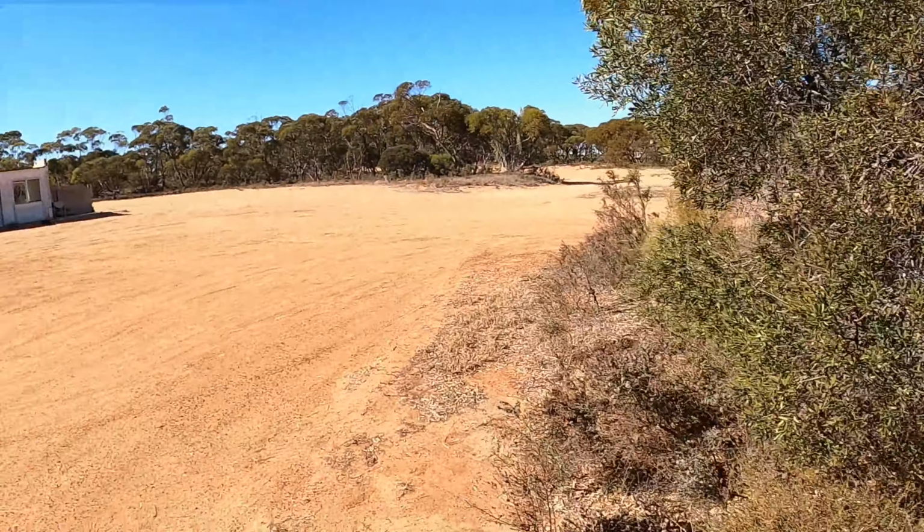G'day guys, we are back in South Australia and we have another interesting abandoned farmhouse. I'm going to tell the location of this house because I think it's a pretty popular, well-known camping site. You're allowed to camp here for free. And we are along the Eyre Highway, which is just there. There's signs saying free camping.